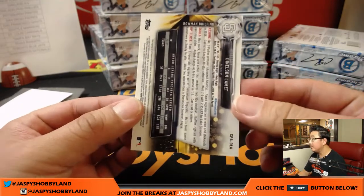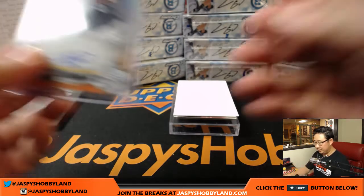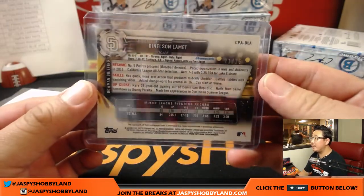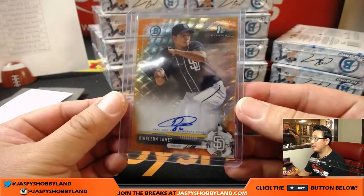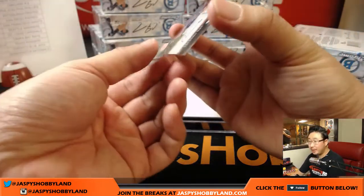Danielson Lamet. 21 out of 25. Nice orange wave for the Padres. Christopher Holler with that one. Very nice. So that's pretty strong right there. And he actually, number 9 prospect by Baseball America, put together some good starts this season too for the Padres. So that's a nice looking one for Christopher. All right. There you go.